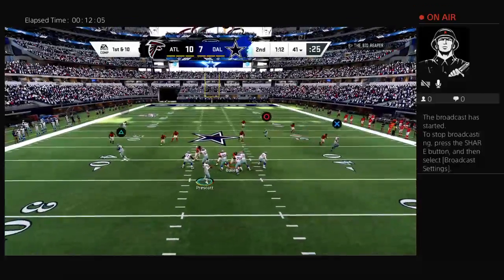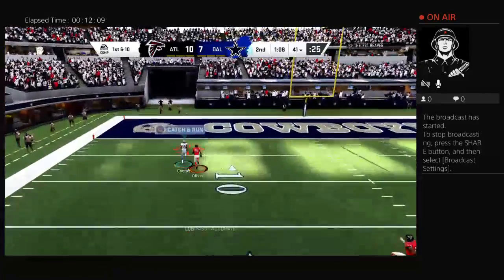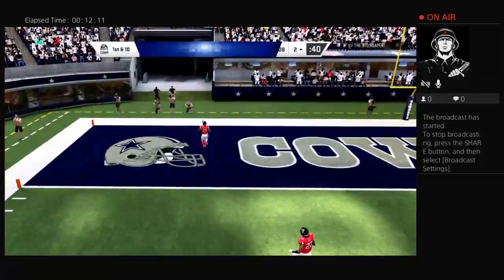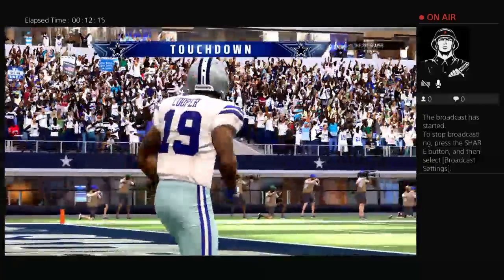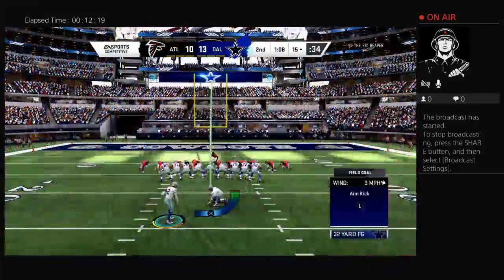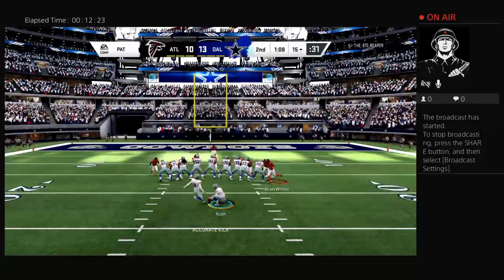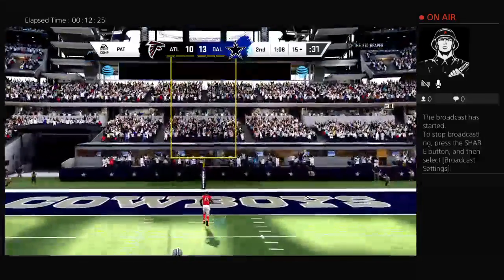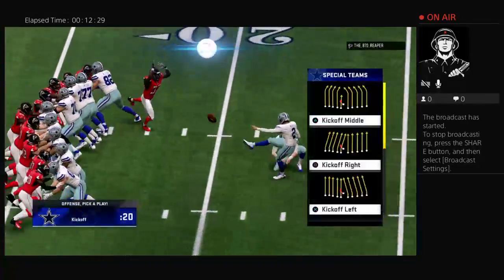A 1st down throw for Prescott. He's going to loft one deep left side here. This is caught. And he is into the end zone for a Cowboy touchdown. Amari Cooper, 59 yards. And the Cowboys have retaken the lead. Extra point by Marr, up and good. And the lead is now 14-10.